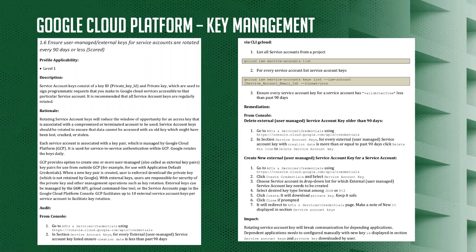These are a big help if you're moving to a cloud platform or evaluating one. I would highly recommend checking out the CIS benchmarks for those cloud platforms and taking a look through there, just to see some of those security considerations that you should be thinking about.